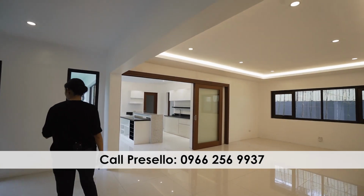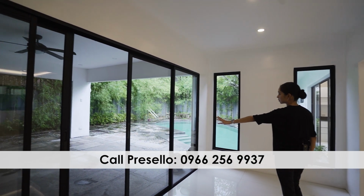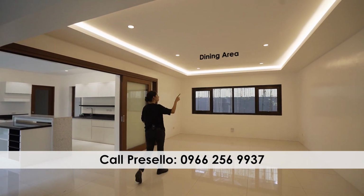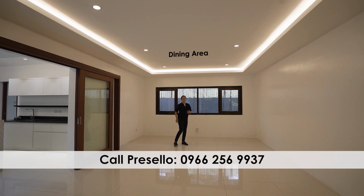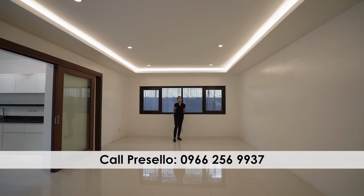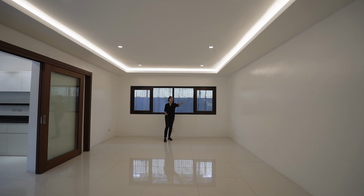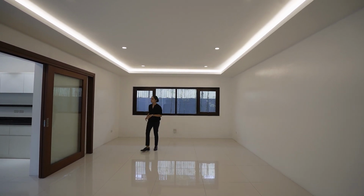So in here, you have windows and sliding doors that again will lead out to the lanai and onto the swimming pool. But over here, you have the dining area. So you have cove lighting, pin lights, and basically you can fit what, an 8-seater table in here comfortably. You can probably fit more depending on what kind of table you have. But I would say around an 8-seater would be perfect in here. And you have space for a buffet table on that side as well.